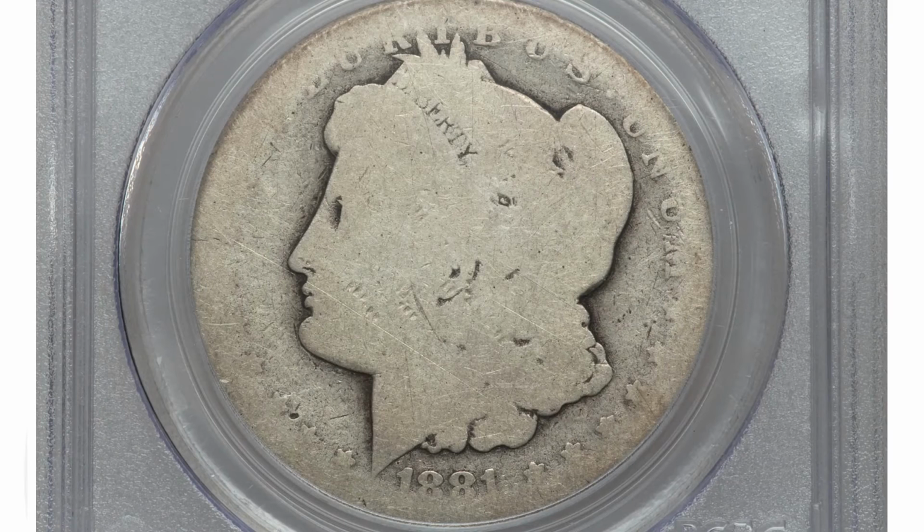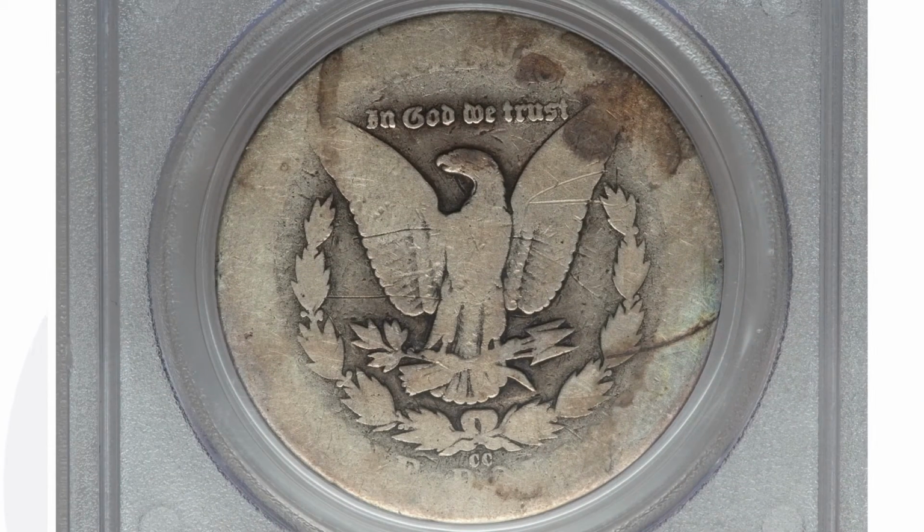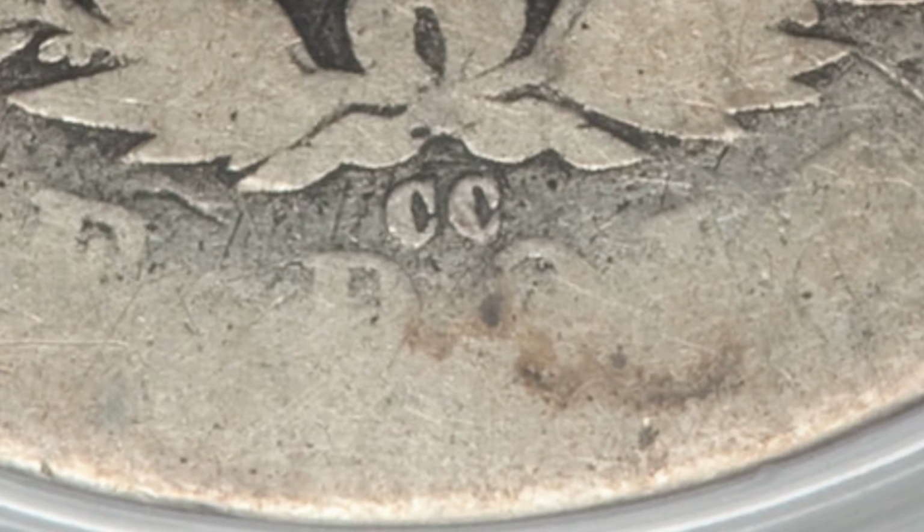Alright, now if you compare it here to an 1881 Carson City that is in very poor condition, it's graded at a 2 on the coin grading scale. The coin grading scale goes from 1 to 70. This is, of course, on the lower end, basically the lowest it gets. And this coin still sold for over $210 in this condition because of it being a super rare key date.